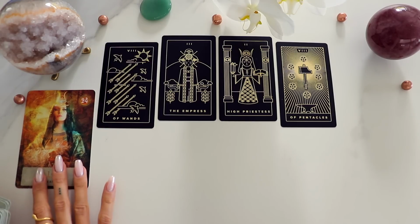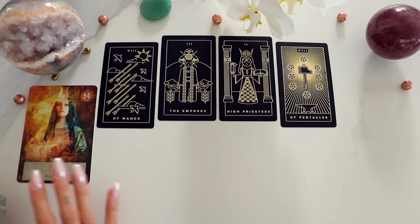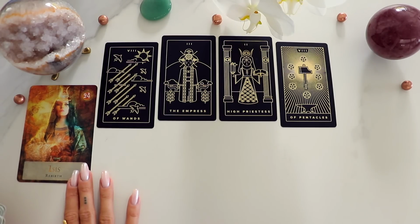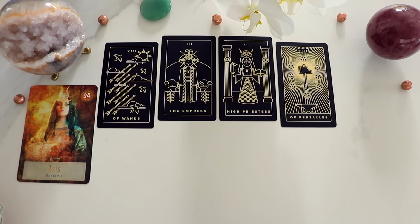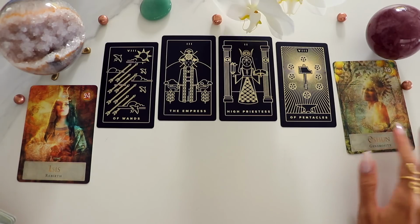We also have rebirth. So this card deals with transformations and change. You're somebody who's very adaptable. Whenever we have rebirth come up, one of your gifts is being very adaptable. And I feel like you're also somebody who does go through a lot of change. You're that type of person that is good at reinventing themselves. You're really good at fitting into any environment and making a new you when you need to. We also have generosity.